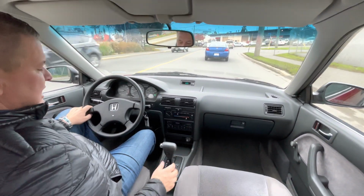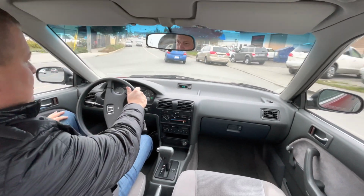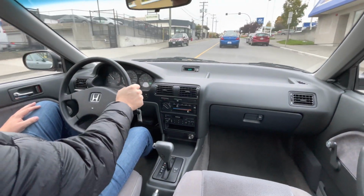If you want to keep it in Canada, it's very simple. Obviously, any province, just make your transfers and do your inspections and you're good to go. This is a one-owner car. We bought it from the daughter of the original owner who bought it new in Vancouver, BC.